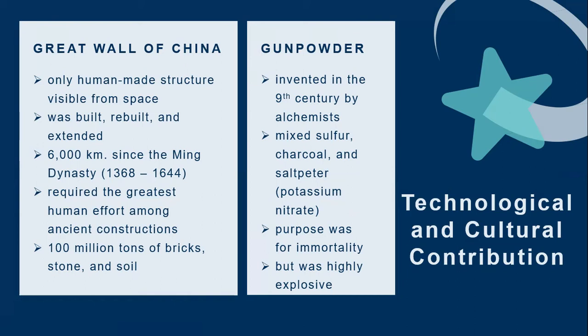Next, last but not the least, gunpowder, invented in the 9th century by alchemists. It is a mixture of sulfur, charcoal, and saltpeter or potassium nitrate. Its purpose at first was to be an elixir for immortality. But what the alchemists did not know was that their elixir was highly explosive. So instead of creating an elixir for immortality, they actually created an elixir for death, the irony, which in fact is a very useful thing that is used until today. Because of that, guns were invented and other explosive things.